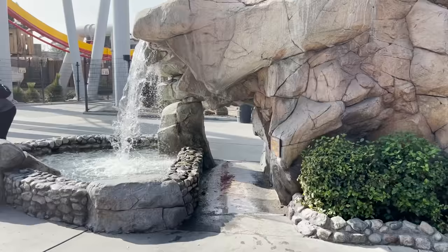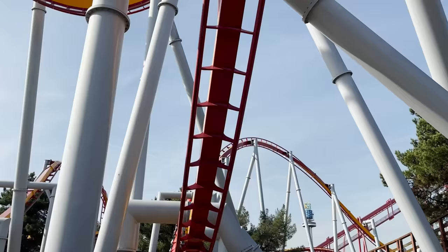I'm gonna stick it right here so we can watch the Silver Bullet go right over us. Oh, there it goes.